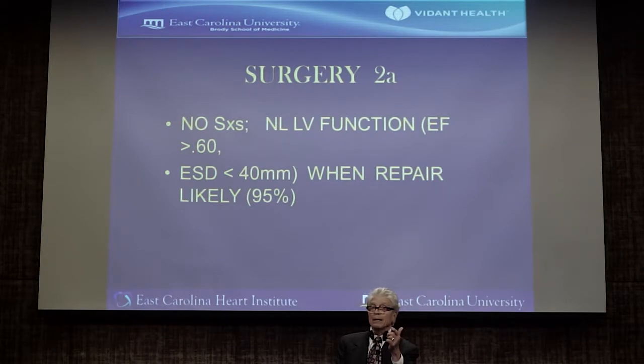This doesn't mean that the heart surgeon repairs 95% of his or her cases. It means with that patient, in that echo, with that pathoanatomy, the surgeon is fairly confident that the valve can be repaired. We would say, let's go ahead and repair it now.